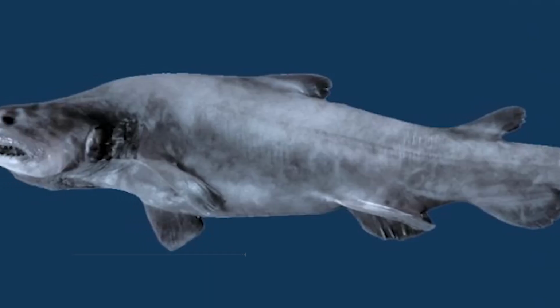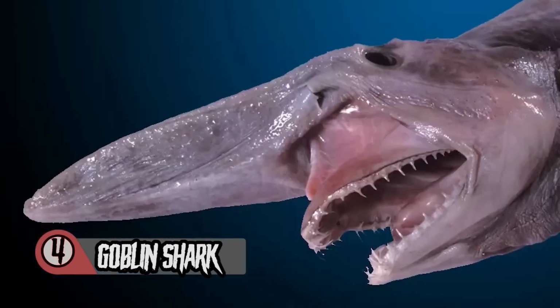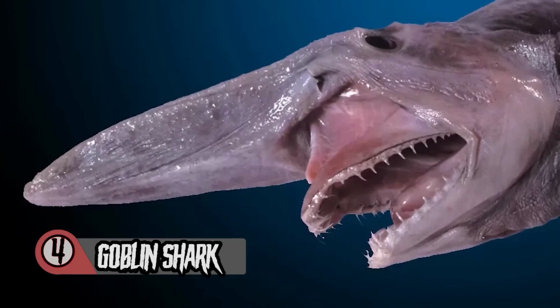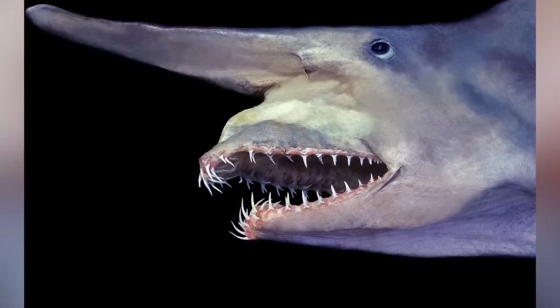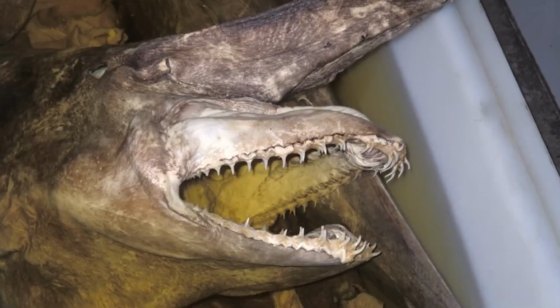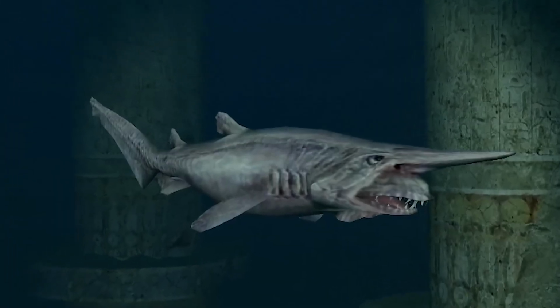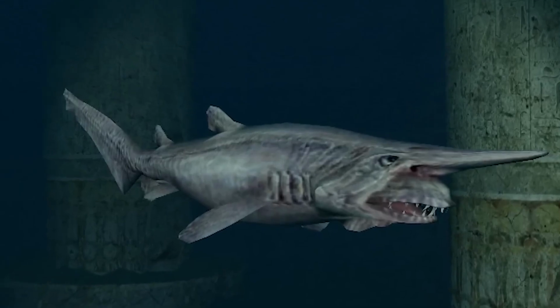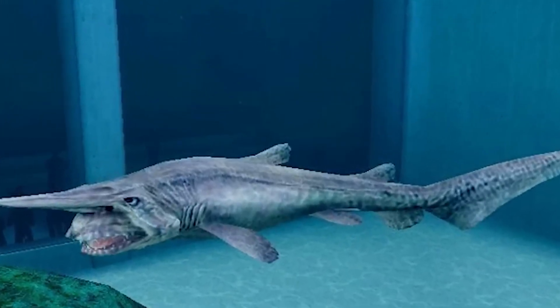Number 4 on this list is the goblin shark. This fish has got to be at the top of everyone's lists when it comes to the grossest looking creatures in the world. National Geographic says, swishing through the deep sea, a goblin shark notices a small, yummy looking squid. The animal inches towards its prey, but as the fish closes in, the snack starts to dart away. So the shark thrusts its jaw 3 inches out of its mouth.